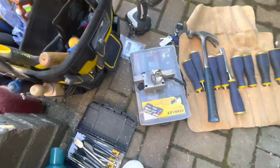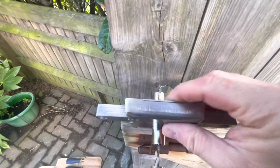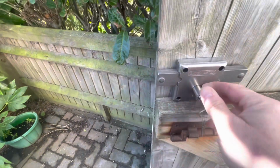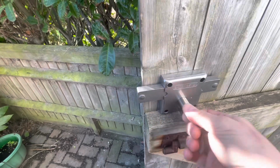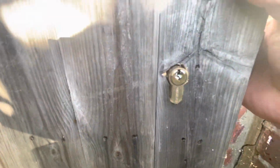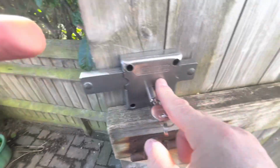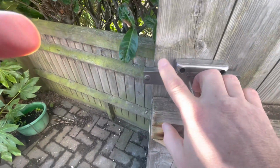So now we can try the lock in. Hopefully that should just slide through there, like that. There we go. So I've just got to fix it to the gate now. Some screws, and then we can chop out with this bad boy bolt.